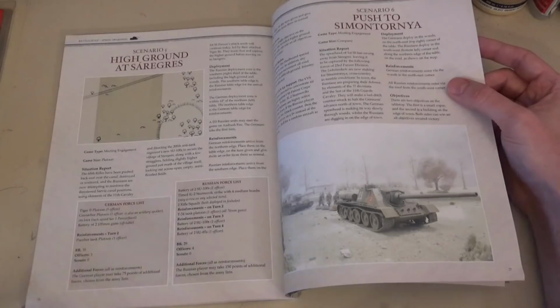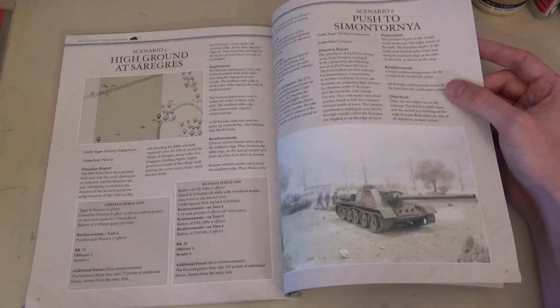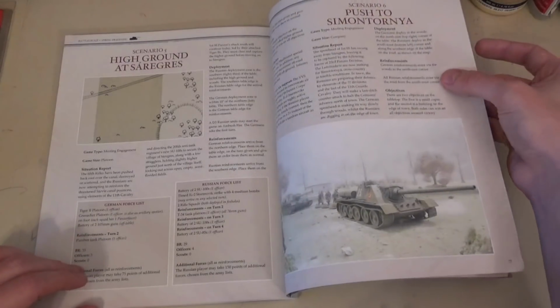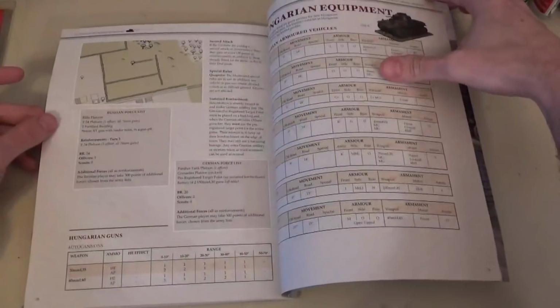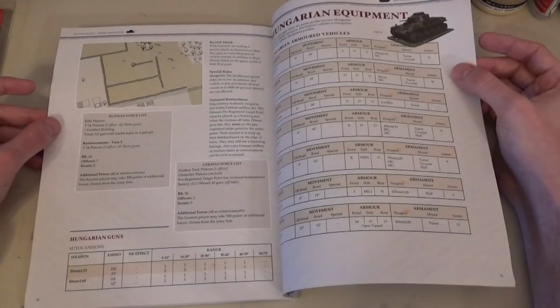But battle rating here starts at 35. It looks like you're adding 75 points to 150 points in additional forces for German and Russian, so that's going to expand on those. So this might be the biggest game that you're looking at inside this campaign, which jumps things up a little bit, but still, these games are fairly manageable. It looks like you can get a lot of these done in one evening based off the forces and what they give you here.